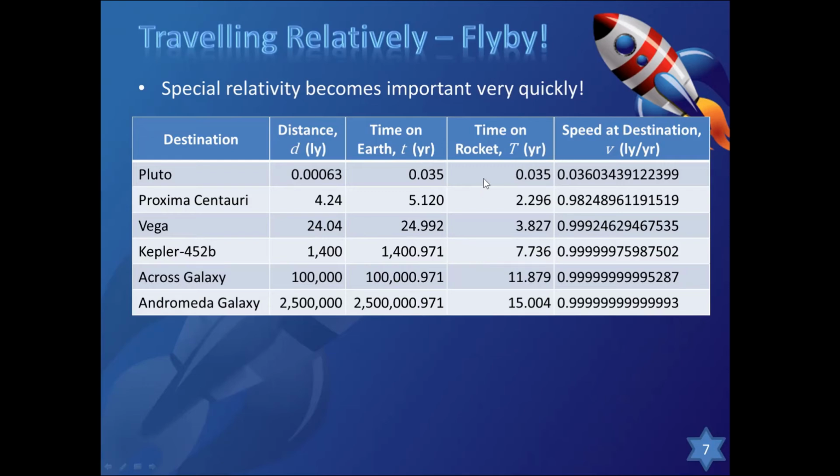But for somebody on the rocket, you can see that for the lifetime of a person on the rocket, it's potentially doable. Again, Proxima Centauri is there and back. Not quite in time for tea, but a reasonable journey, certainly capable within someone's lifetime. And even getting to the Andromeda galaxy, even though 2.5 million years will have elapsed on Earth, the person on board your spacecraft, accelerating at 1g all of that time, experiencing that force, will only have aged about 15 years.